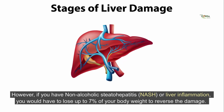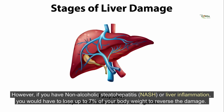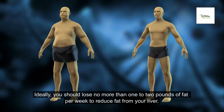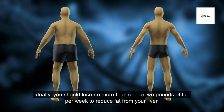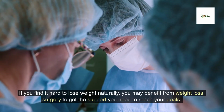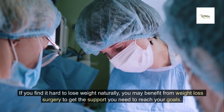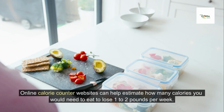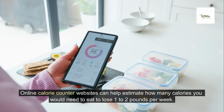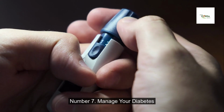However, if you have non-alcoholic steatohepatitis, NASH, or liver inflammation, you would have to lose up to 7% of your body weight to reverse the damage. Ideally, you should lose no more than 1 to 2 pounds of fat per week to reduce fat from your liver. If you find it hard to lose weight naturally, you may benefit from weight loss surgery to get the support you need to reach your goals. Online calorie counter websites can help estimate how many calories you would need to eat to lose 1 to 2 pounds per week.